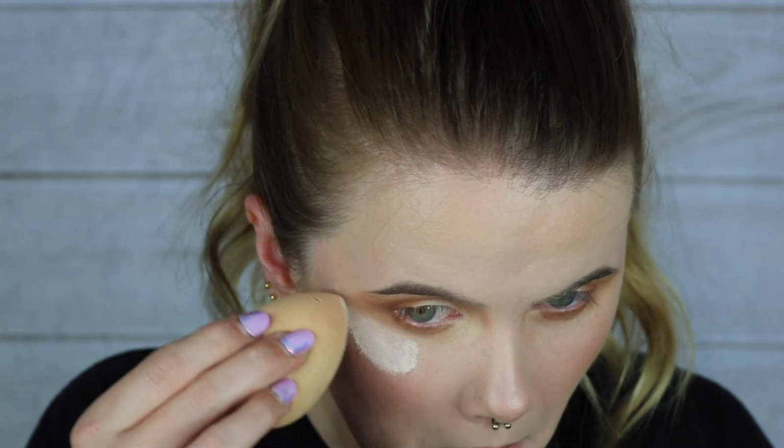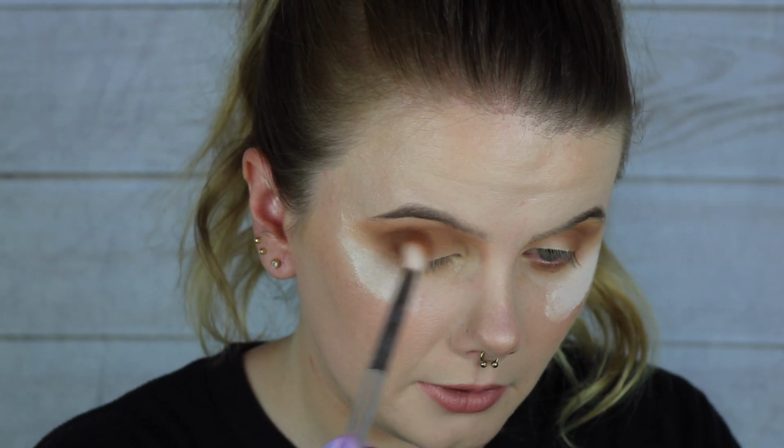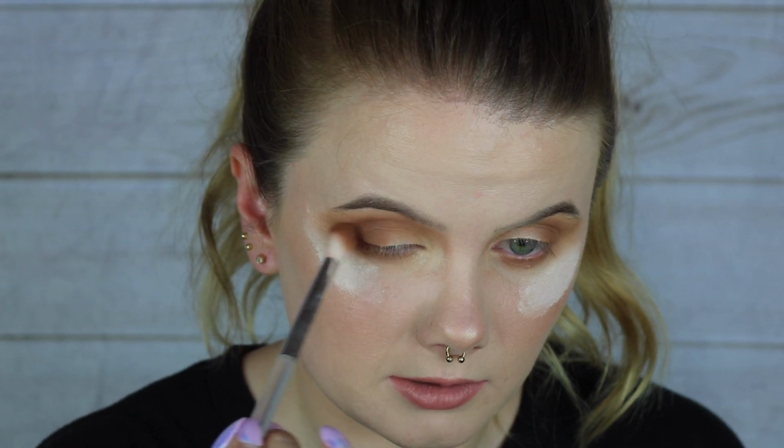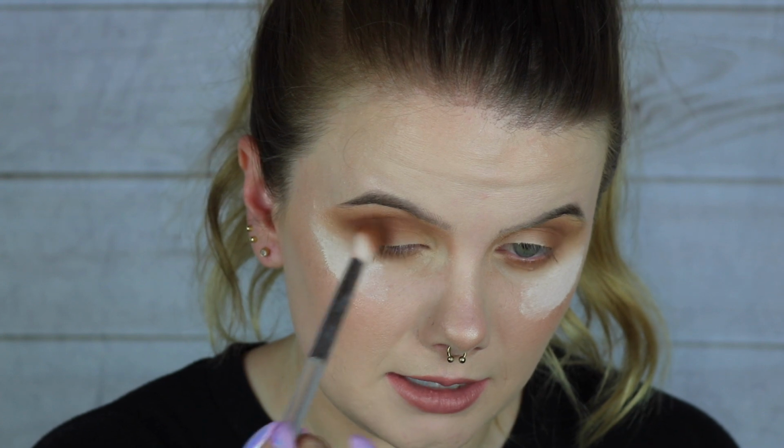I might have grabbed the wrong powder for this. Trying to use the Hydro Mist. It just wants to absorb into the skin. Stop it. There we go. And let's keep going. So still working in Ember. I'm just focusing this on the outer V area, blending it in slightly into that crease.